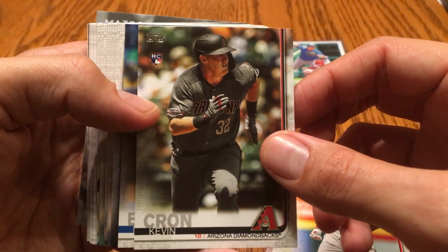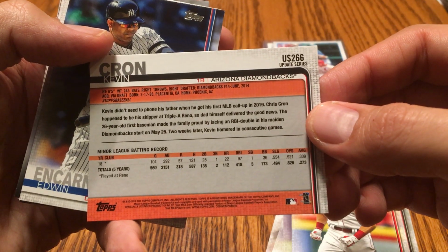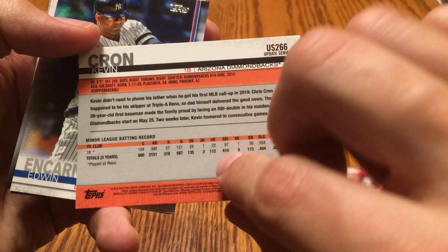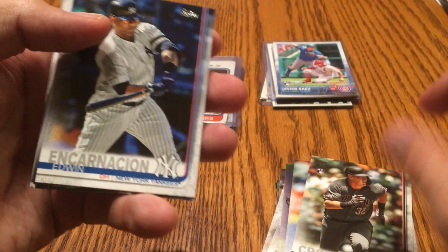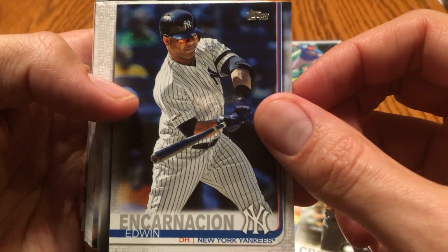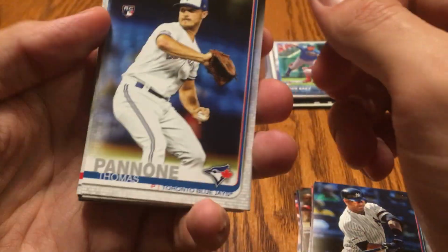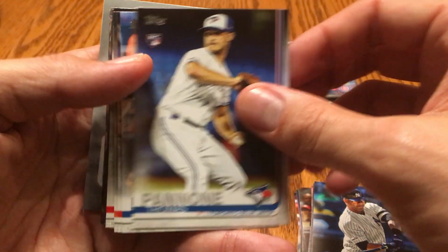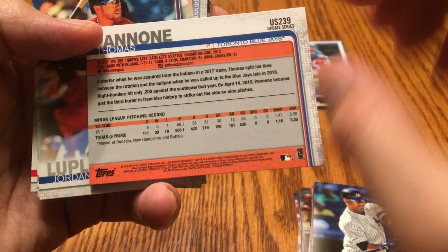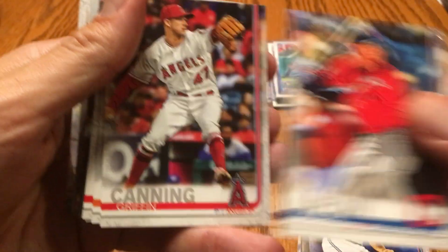Kevin Cron, I believe he's the brother of C.J. Cron, and his dad was his manager in AAA. Okay, maybe he's not the brother of C.J. Cron. Edwin Encarnación had a rough ALCS. Man, he looked bad. And I know he took it really hard against the Astros. He did not perform well. Thomas Pannone out of the bullpen. I believe he might be a starter, though. I think he's out of the bullpen. Yeah, out of the bullpen for Toronto. Jordan Luplow, former Pittsburgh Pirate.